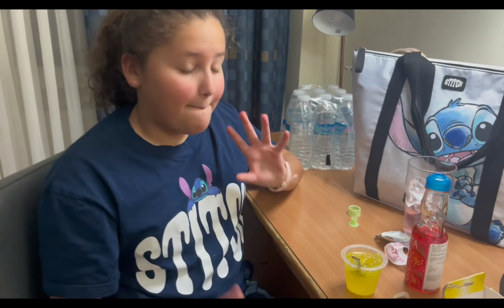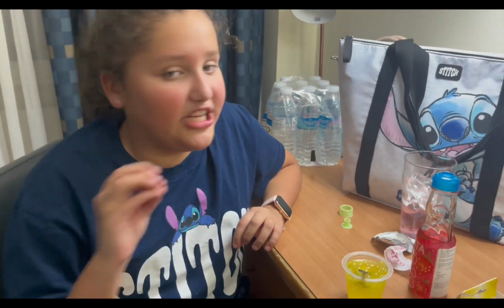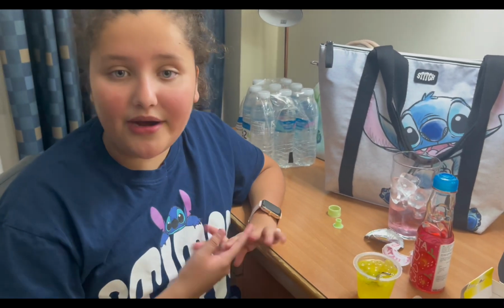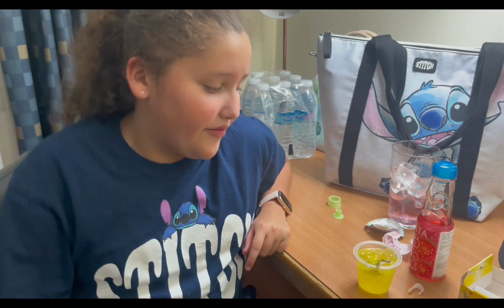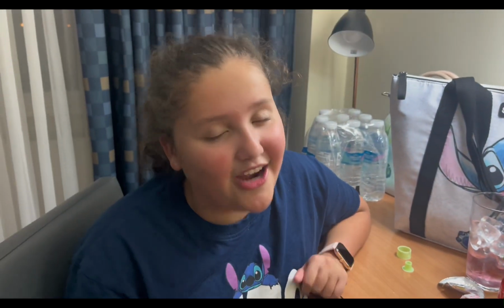Okay guys, my review on this pineapple boba, it is so good. I definitely recommend it. There were other flavors at the shop, like blueberry, grape, and all the other flavors, but pineapple is very good, and I definitely recommend it. I give it a legit 10 out of 10.